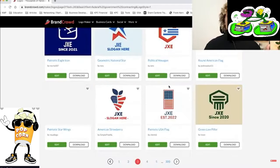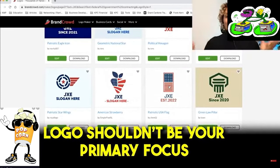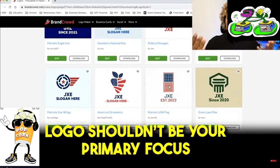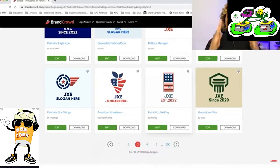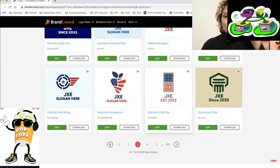The government isn't going to purchase from you because you have a multi-million dollar logo, unless maybe you're selling them logo services or something. But I have never in my life had an agency say, oh my gosh, Kissy, we looked at your proposal and your cover sheet and logo, KPC, it just blew us away. We want to give you this contract. Please take this contract. No, it's you, it's your value. And that is how you start out in this space for $0.